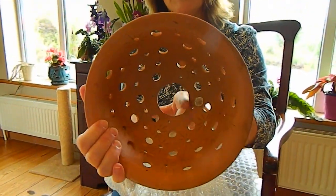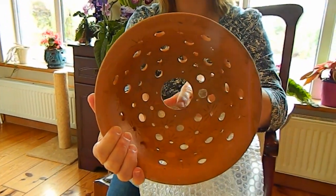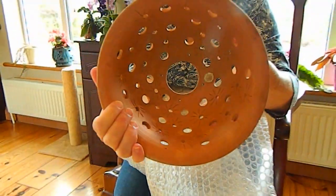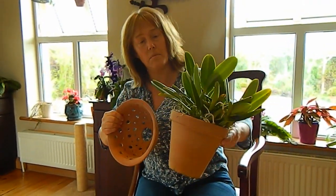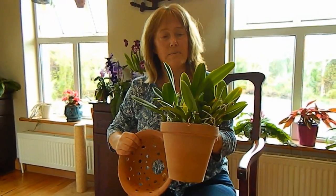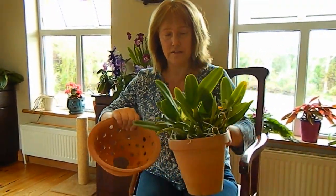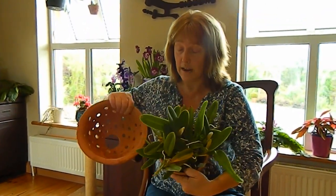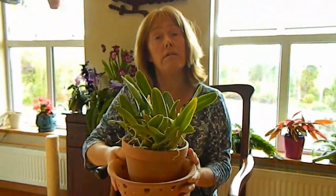Now, there's this hole at the bottom. I don't know what this is actually for, but I'm going to have to cover it up by putting something plastic with holes in it in there, and it's going to be just super. So here's the plant I'm talking about, and it's Cattleya mossiae. That has never flowered for me, the little angel, but it has produced sheaths. And it's quite a big plant now and needs potting on, although I'm not actually going to do it now. But I think that's just going to look fabulous in this pot from Greece.